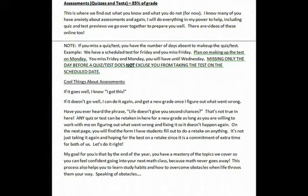Cool things about assessments. Goes well, you got it. If it doesn't, you can do it again. Everything, every quiz, every test, you can redo. Now, there's going to be work involved with this. We'll talk about that in a minute. And like it says here, life doesn't give you second chances. Not true. Okay? As long as you're willing to work with me on figuring out what went wrong and fixing it so it doesn't happen again.